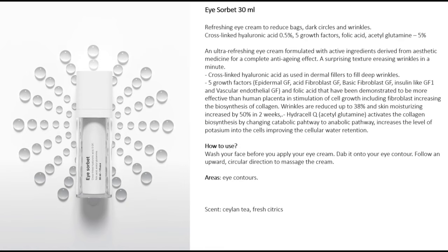Beautiful cross-linked hyaluronic. This is the same one used in fillers. So it's like applying filler around your eye area. It's going to erase the wrinkles in a minute. It's going to look fantastic. It has a little bit of a flash effect, but it also works great on the contour of the eye over time to reduce lines and wrinkles.